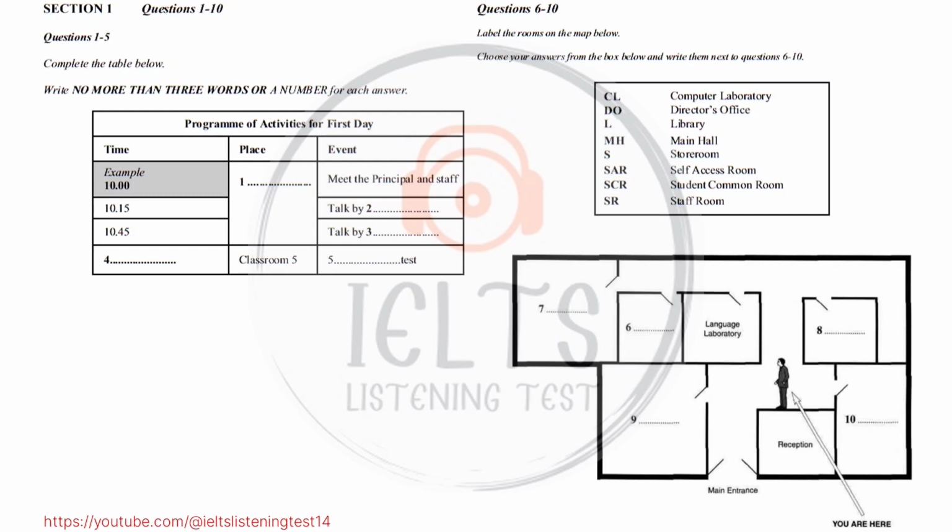And do you have a computer laboratory? Yes, we do. Could you tell me where that is? Certainly, yes. You go down to the end of this corridor again, but this time don't turn left, turn right, away from the main hall. The computer lab is immediately on your right, OK?